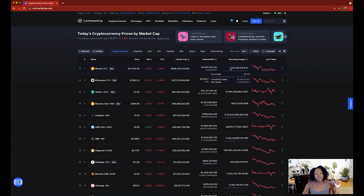However, if I hover over this I here on the Bitcoin tab, it's showing me two things. It's showing me circulating supply compared to their max supply. So although there's 18.76 million in circulating supply, Bitcoin will mint and create 21 million Bitcoin through its life.